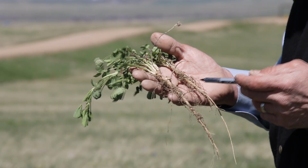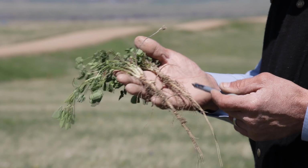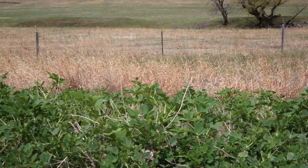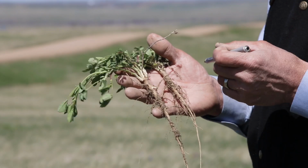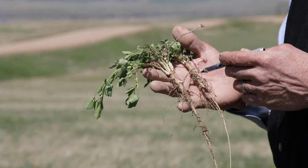So we extracted a couple sweet clovers out of the South Dakota prairie, and if you look at the nature of the taproot, this is from the vegetative growth from the first year's development and over winter. We're in early spring expecting, as the temperatures warm, that the production of the sweet clover will become even greater as we see our vegetation start to grow. But this plant has set itself up to really produce and perform within the next 4 to 6 weeks.